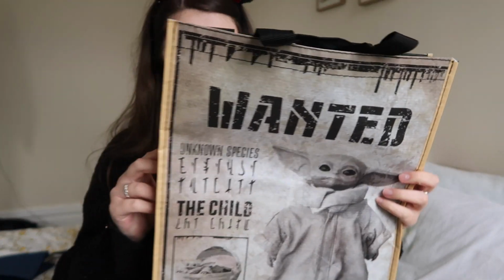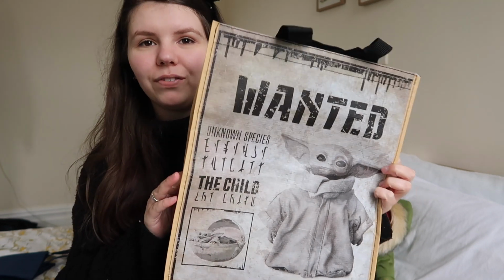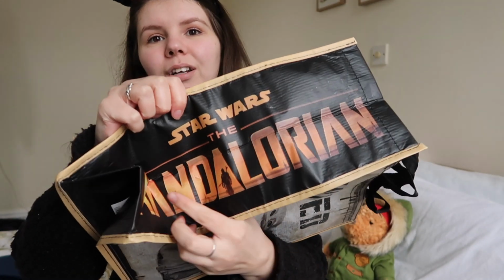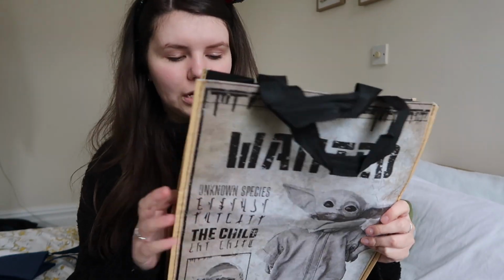I really like it. Baby Yoda is just really cute in general, but I like that it is designed for Star Wars, if that makes sense. And then just on the side is the Mandalorian logo. I wish they did a bag of this sunset scene. I think they did in America, but we did not get it here in the UK.